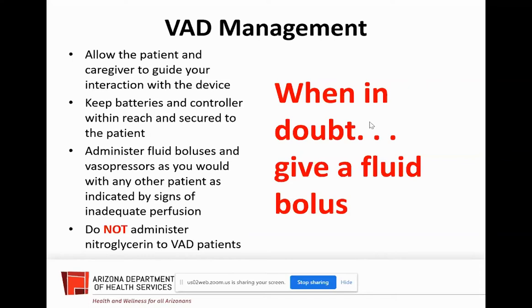You can give a fluid bolus, always a great plan. Probably not a liter over 20 minutes, if you know what I mean, but we can discuss that too. We can talk to you, we can talk to the family, see how much the patient's been drinking and the symptoms leading up to calling 911 before we give them too much fluid. Because even though they're supported with this device, they still have end-stage heart failure.